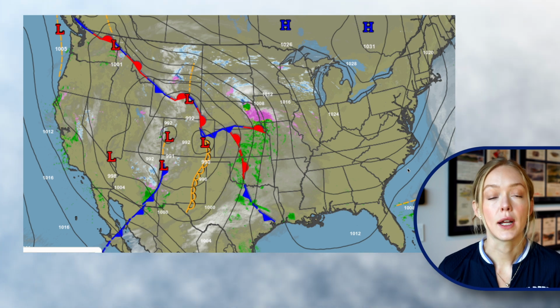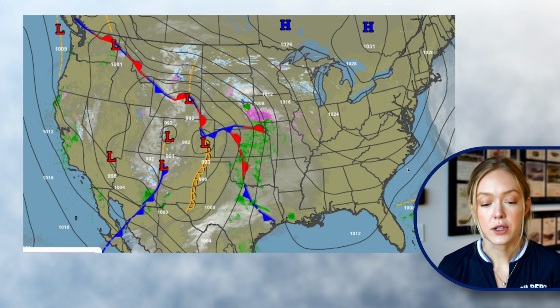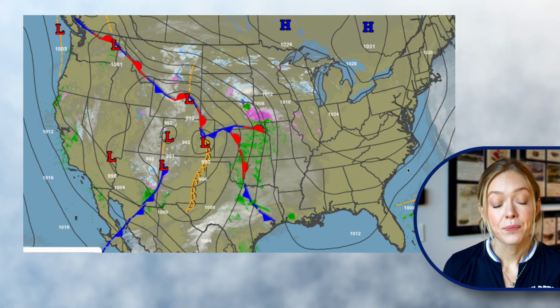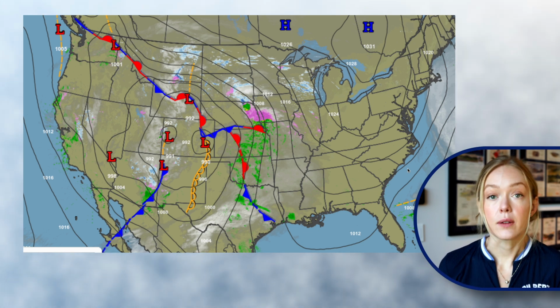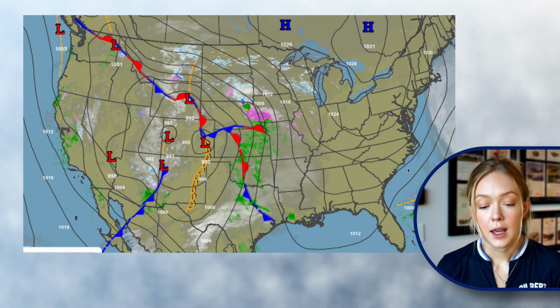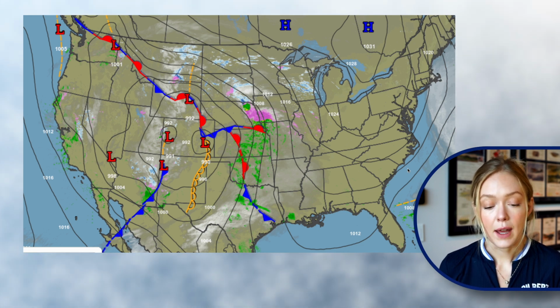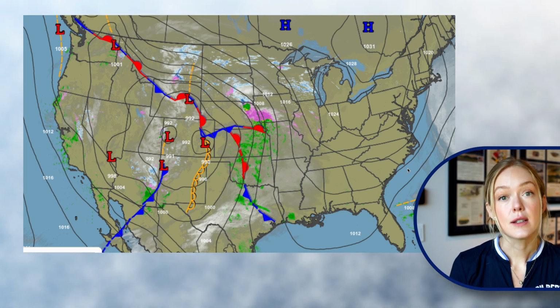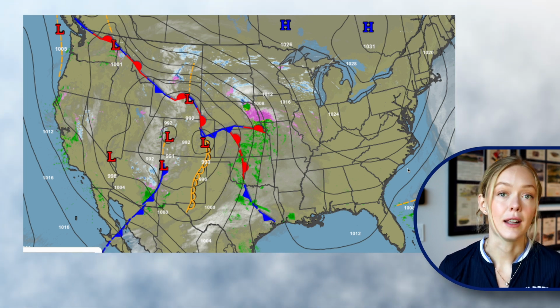Probably the biggest story on the surface analysis today is the low pressure systems that exist over Wyoming, Colorado, and New Mexico. From those, we see extending quite a few different frontal systems. So a cold front to the east, and then down to the south of that, we see a warm frontolysis and a cold frontolysis. Frontolysis is a front that is weakening in strength.